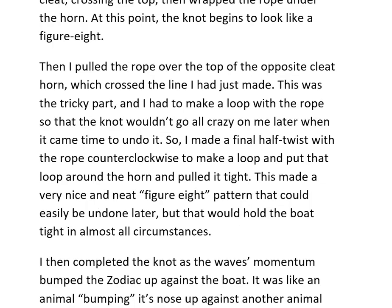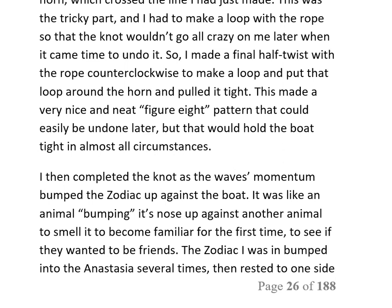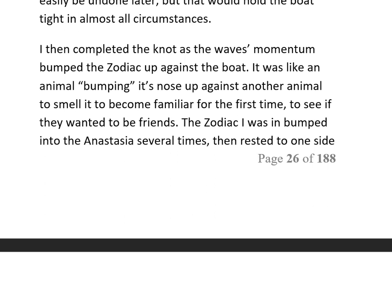Then I pulled the rope over the top of the opposite cleat horn, which crossed the line I just made. This was the tricky part, and I had to make a loop with the rope so that the knot wouldn't go all crazy on me later when it came time to undo it. So I made a final half twist with the rope counterclockwise to make a loop and put that loop around the horn and pulled it tight. This made a very nice and neat figure 8 pattern that could be easily undone later, but that would hold on to the bow tight in almost all circumstances.